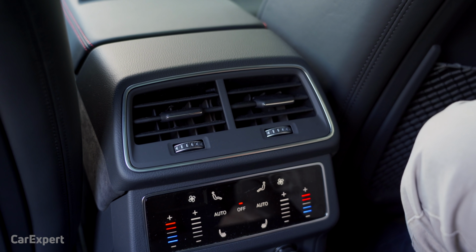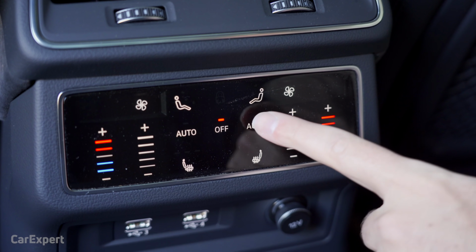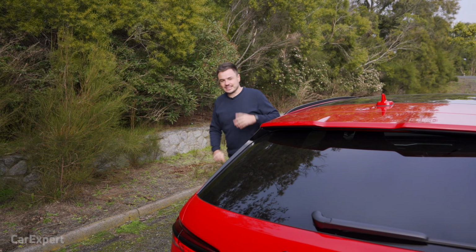You've got a set of air vents here and also in the B pillar, plus your 3rd and 4th zone of climate controls. Switch that on just by hitting auto, and it has haptic feedback as well. 2 more USB ports and a 12-volt outlet. So let's talk cargo space.